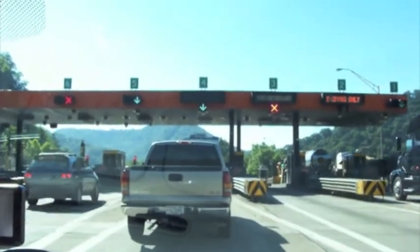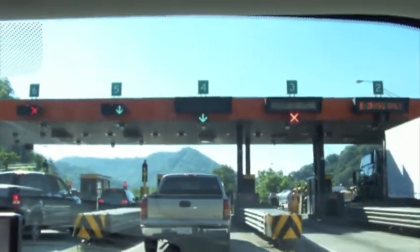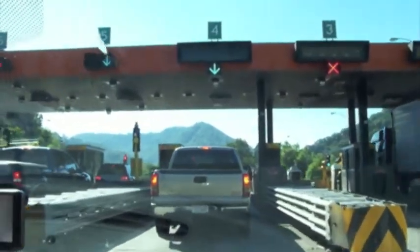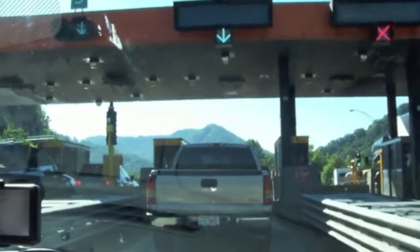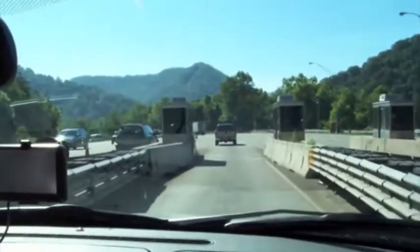In West Virginia, gotta pay the toll to drive on the road. $2 to drive on the road and help pay for those potholes that we've been hitting here recently. $2. Have a nice day. Thank you. You too. On the road again.